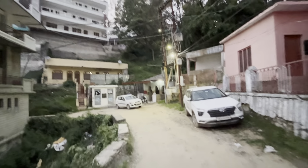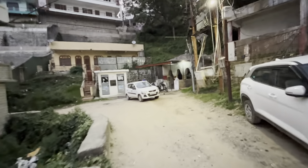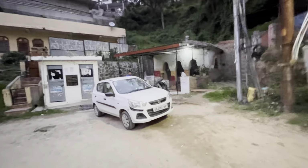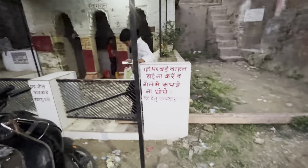That is the Rani Dhara Nala. People are collecting drinking water from this place. Requests are pretty firm. Avoid parking and washing clothes here. Good. Nala, keep it clean.